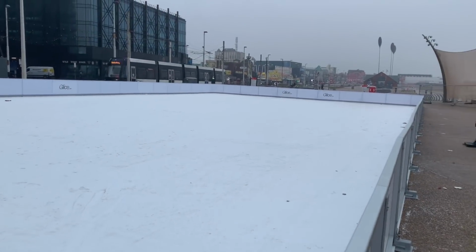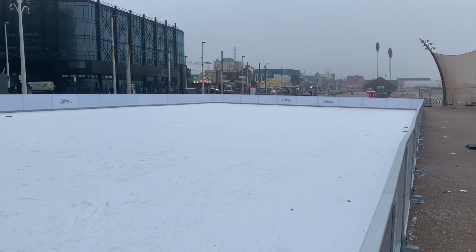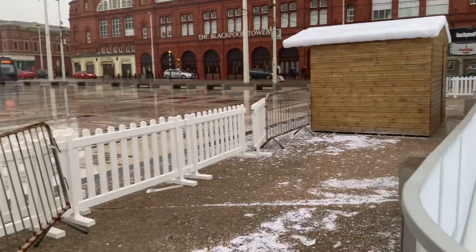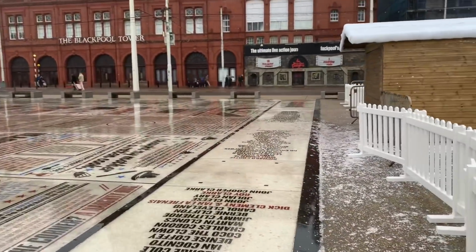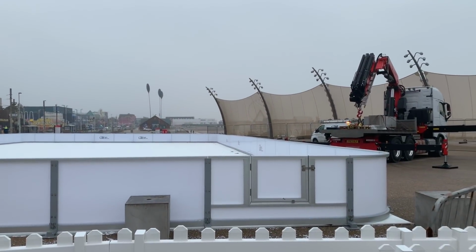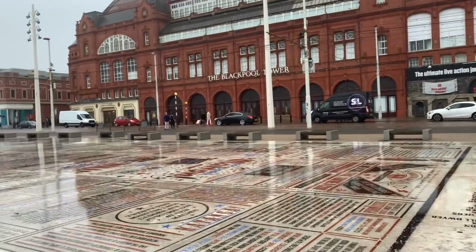Oh, that's clever. That looks for all the world like ice. That's good. That's quite big, isn't it? I didn't expect it to be so big. Oh, I think we might have to be having a go on that. 40-minute sessions, and you've not got to book. So you'll be able to come and get your skates on, as you might say. I think this white fence is fab. I'd love some of this. I don't know where they bought that from, but I'd like some. And presumably this is the cabin for the skate hire people. So just imagine a lovely day in winter. Get your skates on and have a ride up and down.